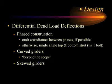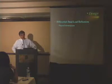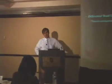One thing that might lead to differential dead load deflections would be phased construction. If you either have an existing bridge and you're building a twin that you want to ultimately brace back to that, at some point in time, that new bridge is going to have certainly different dead load deflections than the existing bridge when it's just the steel is up.